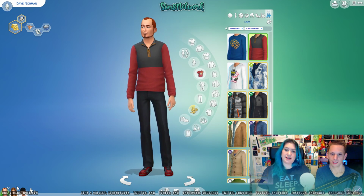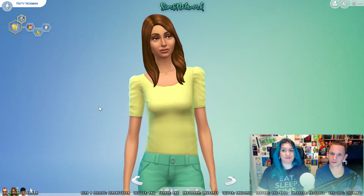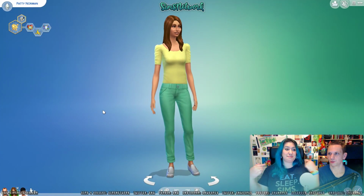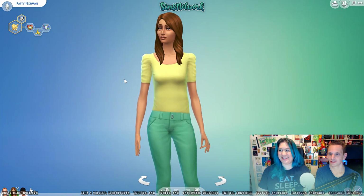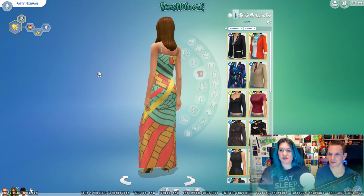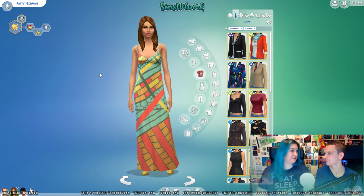And then his wife, Patty, she's doing well in her painter career right now, slowly working her way to the top. She's an all-round creative person who also doesn't mind some woodwork, like you. Just saying. So this is her everyday outfit. And then we have formal, which is a nice long dress. A very bright dress, which I picked.